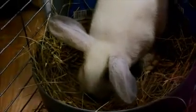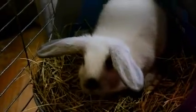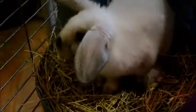Who is that? It's a Mogwai. That is Mr. Norman. Hello, Norman. Yo, Norm. Norman is a baby mixed Dutch and Lop. I'm sure I'll get corrected on that if I'm wrong.